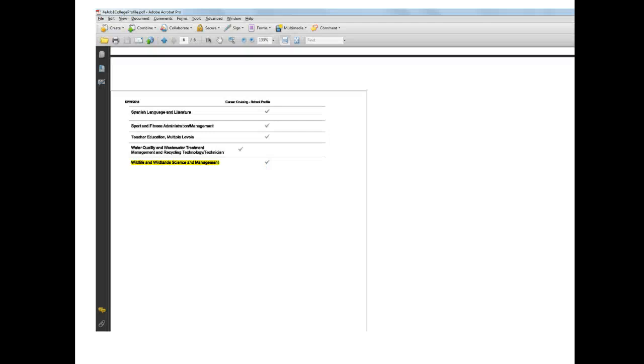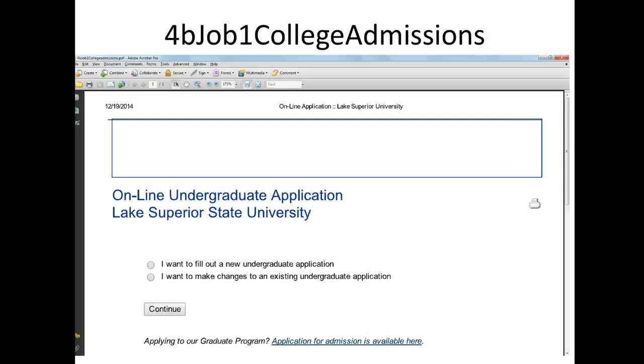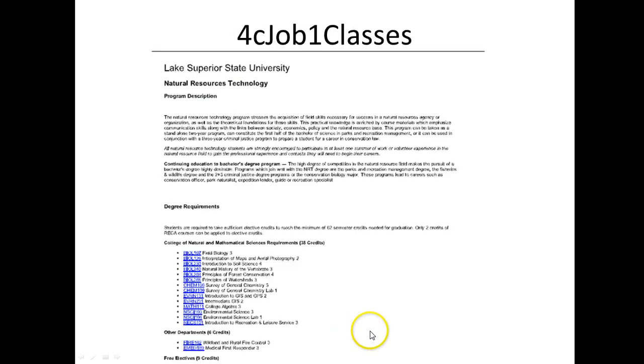The last thing you'd need to do is find your major. Again, go to the school website and find something that says admissions application. As long as it's got admissions on there, you're fine. Then you need to find the classes. To find classes, a lot of times it's under academics, otherwise degrees and programs. Course catalog is another thing to look for.